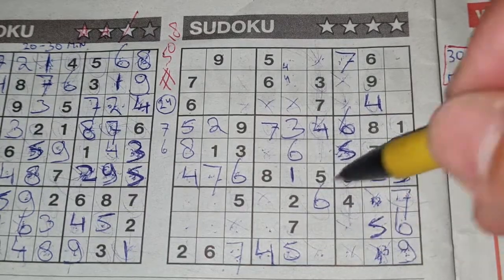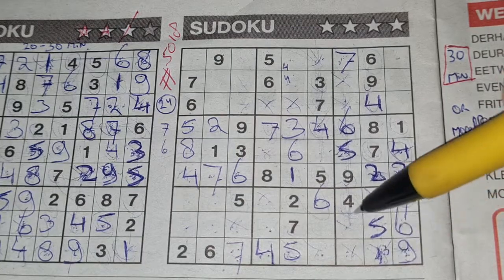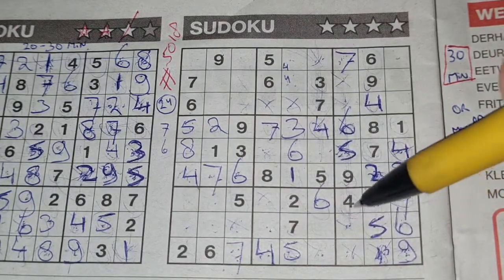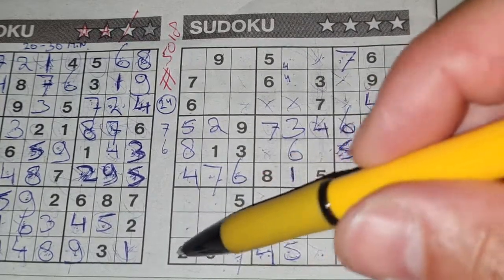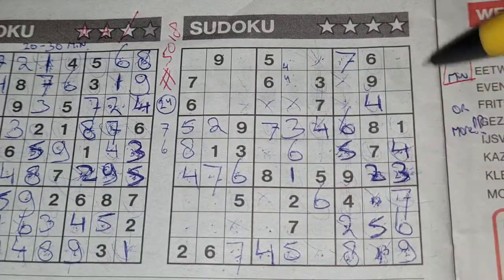The other pair in this big square: the 1, the 2, the 3, the 4, the 5, the 6, the 7 are there, and the 2 and 8 are missing. We have a 2 in the last row, so no 2 there. 2 should be here, and 8 goes there.